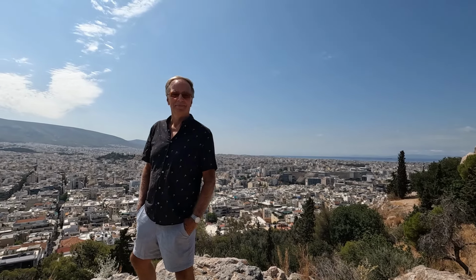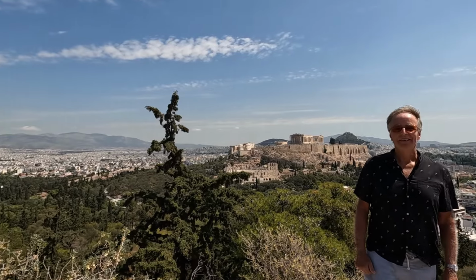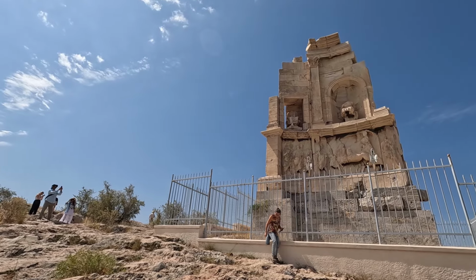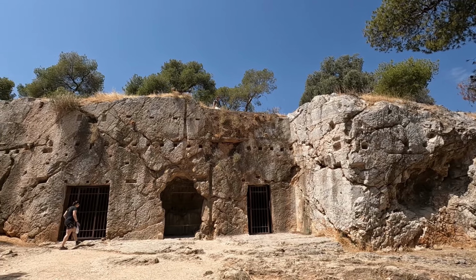Atop the hill there's scenic city perspectives, and from this side you can get some fabulous views of the Acropolis and the Parthenon, making for a great place for some photos. There's also the 2nd century Philopappos monument, as well as the prison of Socrates to check out.